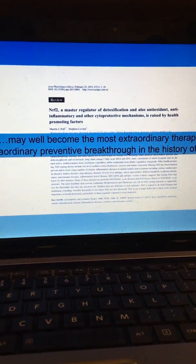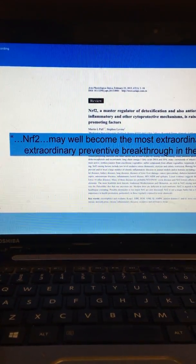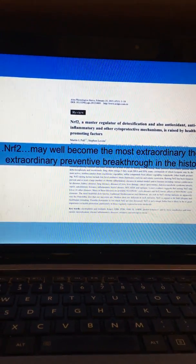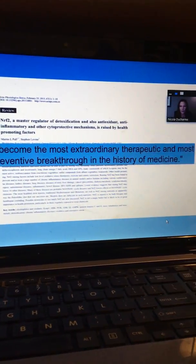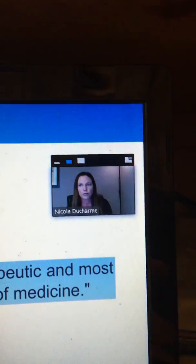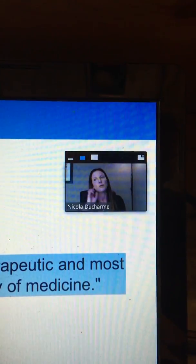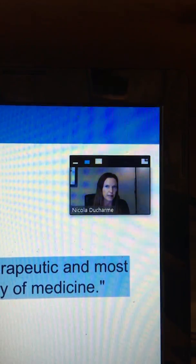Another one, and this actually comes from a scientific journal, says Nrf2 may well become the most extraordinary therapeutic, the most extraordinary preventive breakthrough in the history of medicine. I truly believe this is cutting edge, and I know that certain pharmaceutical companies are looking at this. I feel this is the future of where medicine is going or should be going. We need to find ways to activate our own bodies to do their healing.